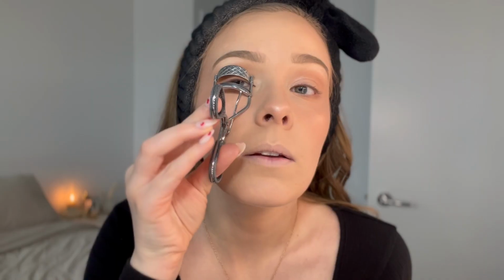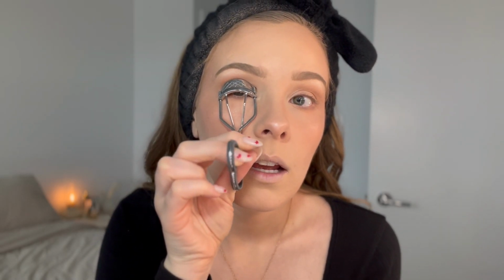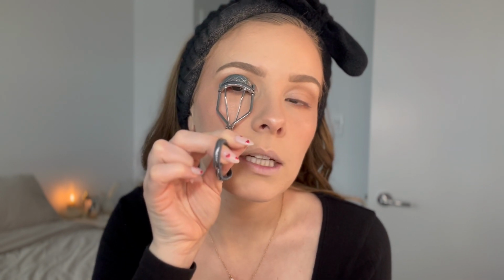Next is the eyelashes, so I'm gonna curl my lashes first. You just wanna make sure you get all the lashes in, and obviously none of your skin. And then typically you wanna hold and kind of pump 3 or 4 times, just to make sure you're getting the whole lash and not gonna make a crease in the lash.